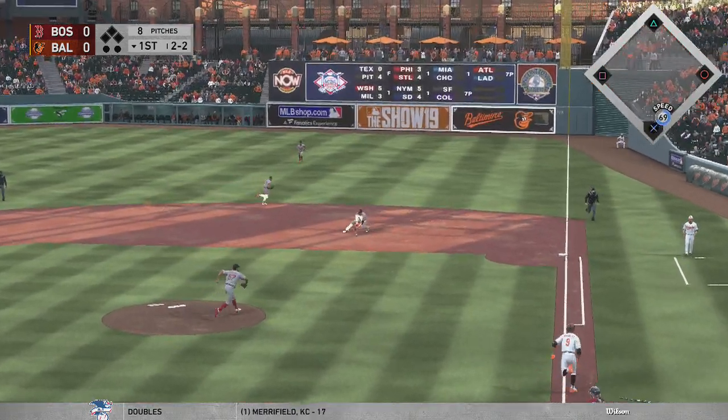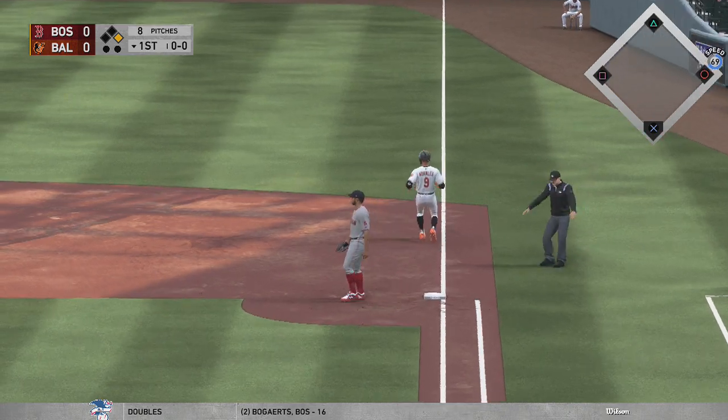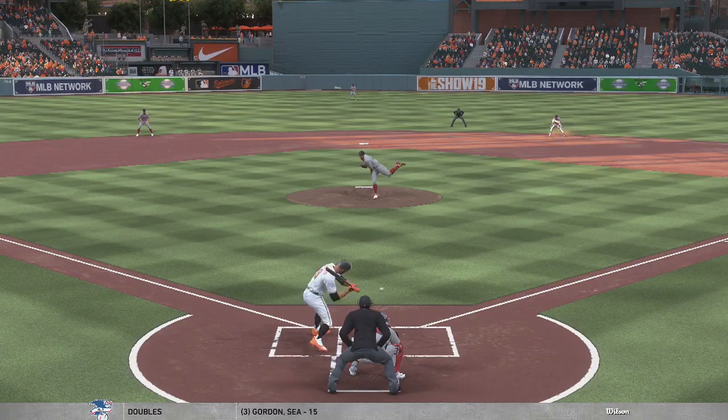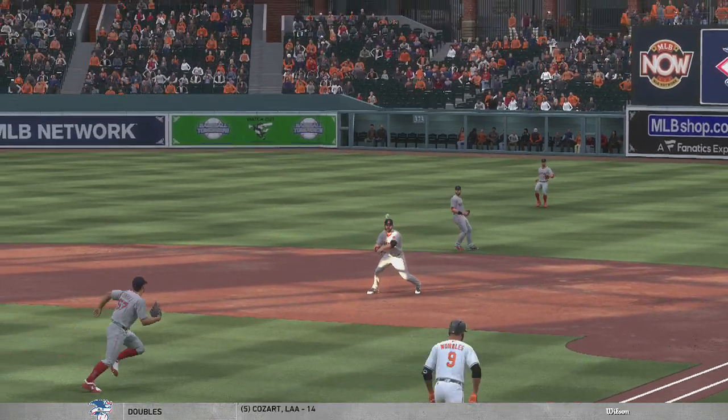Right side. Moreland's there. Throw not in time as he's able to leg it out. I know that has to be frustrating from a pitcher's standpoint, but nice execution, nice hustle. Pitcher's still one good pitch away from getting a double play.